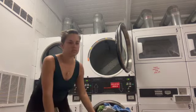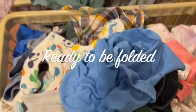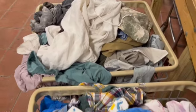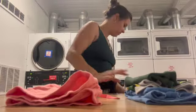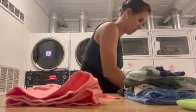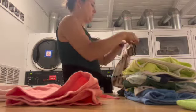Once the clothes are done drying, I'll put them back into the cart, wheel them over to the table, and then just fold them on the table. Usually I'll do all the kids' clothes first, and then I put them back into the bag so they're just easy to carry. And then I'll fold Derek and my clothes, and then put them in the bag so they're easy to carry. And then everything's ready to just take back, put in the camper, and be ready to put away.